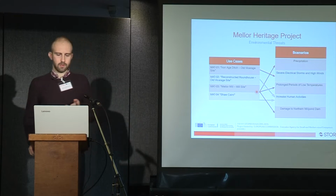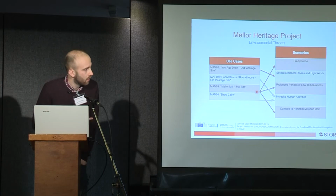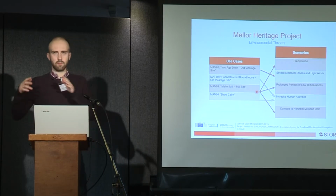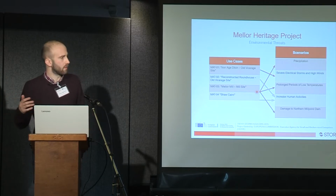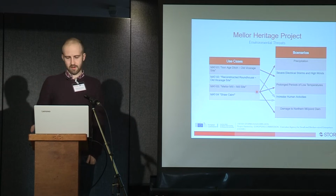Prolonged periods of low temperatures, which kind of links to rain, and we're thinking about freeze-thaw action on the site. And damage to the northern mill pond dam. So the mill ponds are still there today, and they're being dammed up, and one of the biggest threats that we're worried about is if that dam is breached somehow, and the whole site would be flooded.